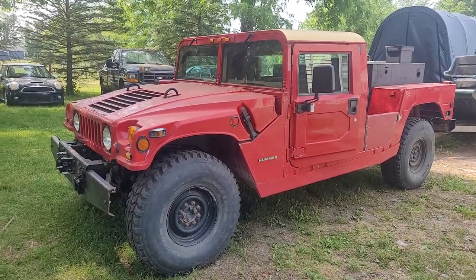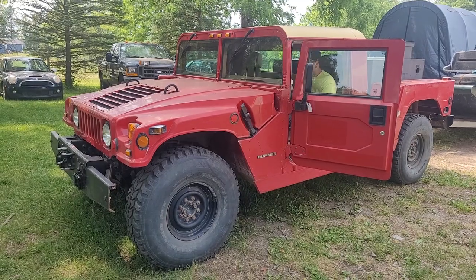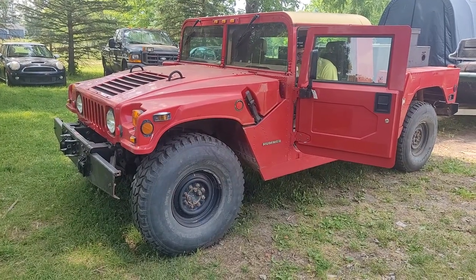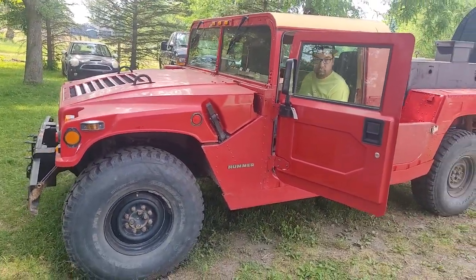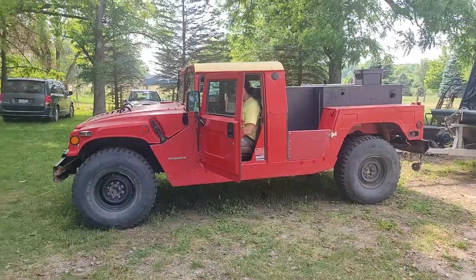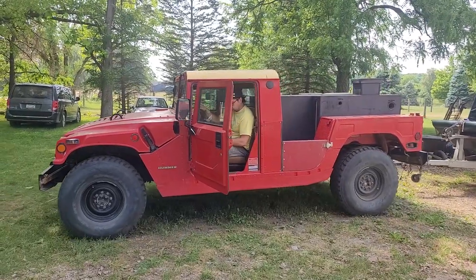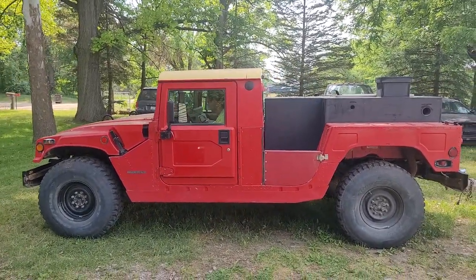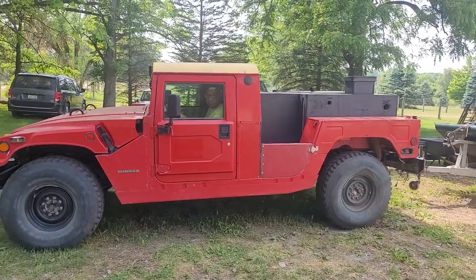Lee, go ahead and start that up for us and show us. We got a boat hooked to the back, so he's not gonna go very far with it. Starts right up. Of course, he waited a second to make sure the glow plug got its job done. Got an automatic trans in it, so that makes it nice. Once again, it features overdrive.